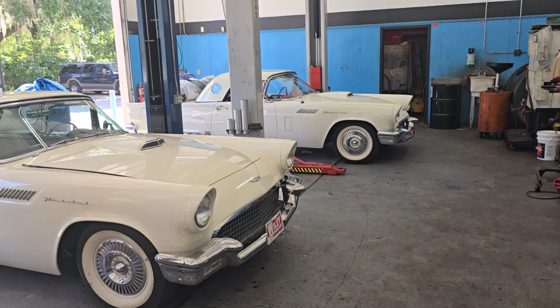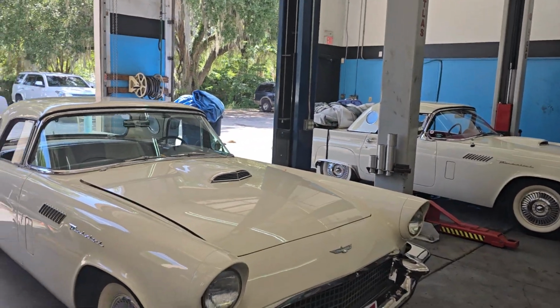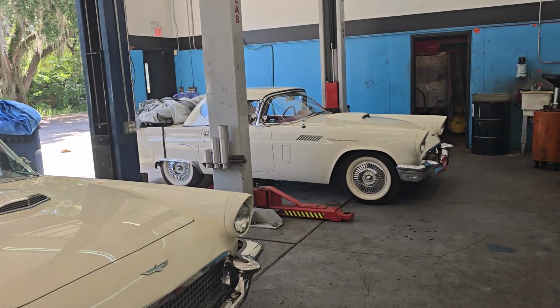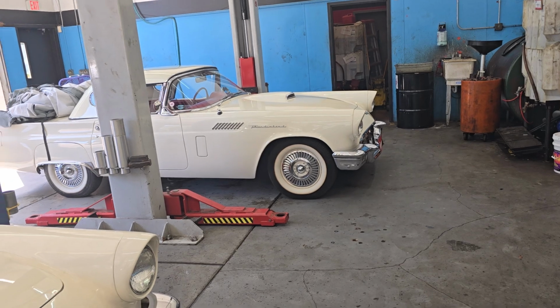And what do we have here? We have T-Bird twins. These both came to us from the Villages. One has a power steering issue that we're going to solve next week. The other one, we're putting an engine in, rewiring the car, and putting air conditioning on it. Yeah, we do that kind of stuff here.